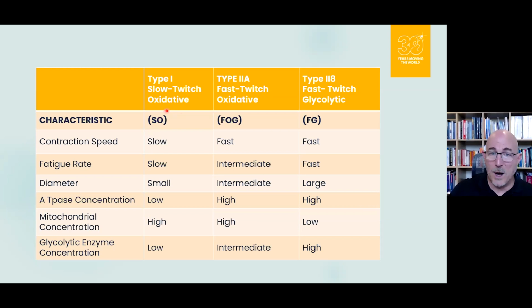I'm going on a walk for a long time. I'm going to go hiking. I'm going to go swimming. Might be using more slow twitch oxidative fibers. Their contraction speed is slow. They fatigue slow because they have lots of oxygen, lots of blood, lots of glucose in there, so they last a long time. Their diameter is small on purpose.